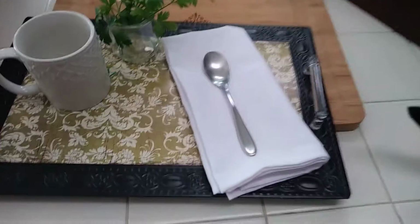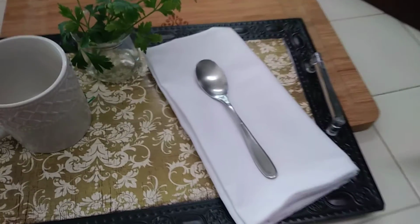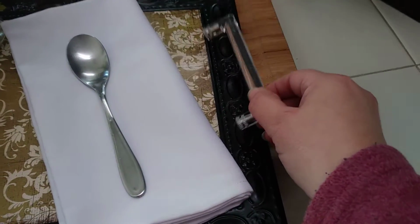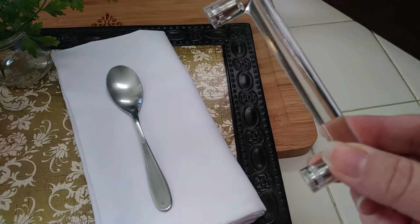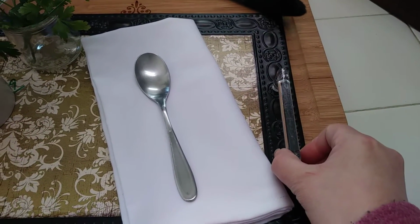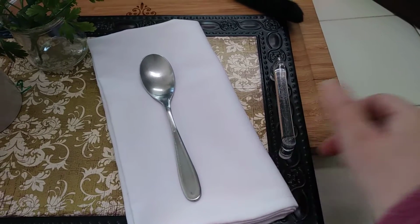Okay, here it is. So I just have a white napkin. Here's the handle. They're from IKEA. They're just acrylic. My hands are so dry right now, guys. Oh, they look terrible. And then I'm just going to drill them in.